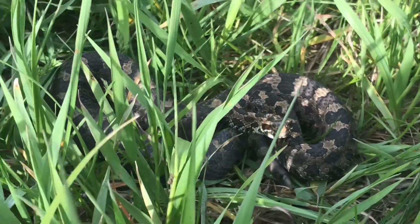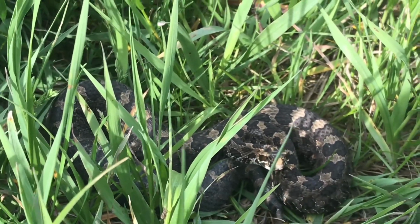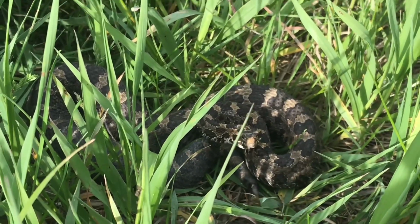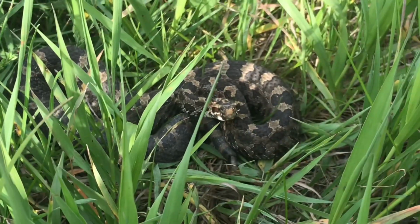She's got a beautiful, beautiful pattern. I just found her out here sitting in this grass, taking my pictures. I'm just gonna let her go on her way.